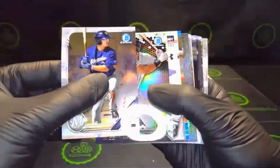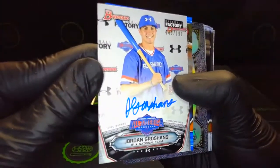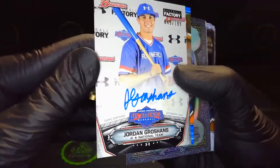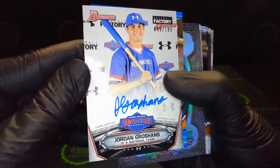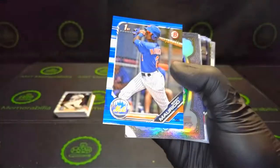Justin Hiera, Yordan Alvarez, and how about that? That's a nice card. 49 out of 199. It's the Bowman All-American Under Armour Baseball Factory Jordan Groshans. It should be an extra hit as well. 49 out of 199. Congrats to the Jordan Groshans spot.